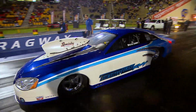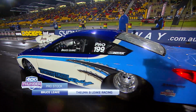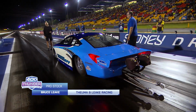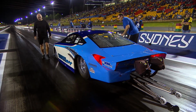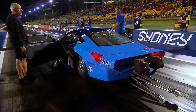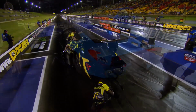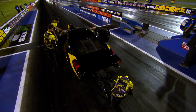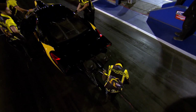Well, Rob Deckett, what he'll be wanting to get down the track in is 6 seconds, because he's run so close now. And he's looking for his first ever round victory in Pro Stock as well. Could it come against the former national champion Bruce Leake? Leake's just getting the wheelie bars checked, as is Rob Deckett. They're setting those heights, making sure that nothing's really changed too much, and they're just locking up the lock nut.